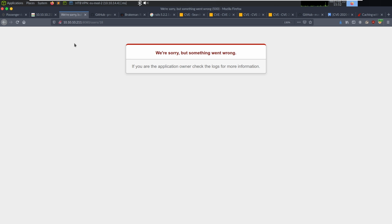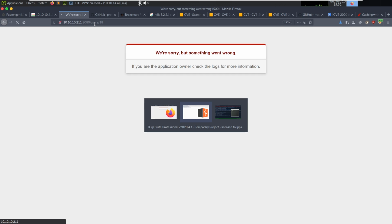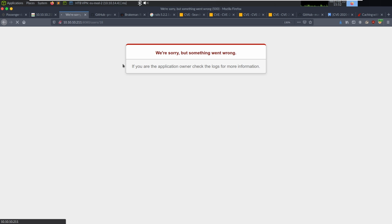Forward. Something went wrong. I'm just going to hit enter. And we got a shell. So what actually happened here? Let's see. Can I easily show this? Yeah, we should show this.